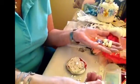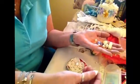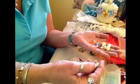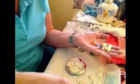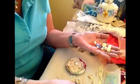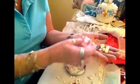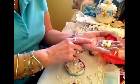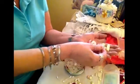Too bad I can't find one without a hole, so I can give it to Sydney for the one she lost. Oh, look at that. That's such a pretty color. Gorgeous.